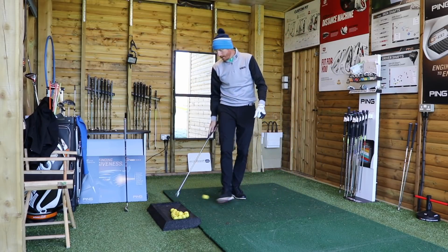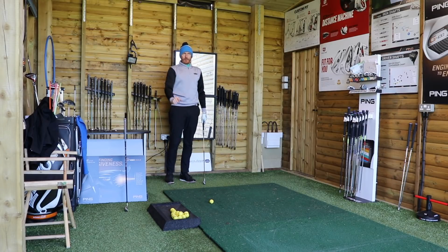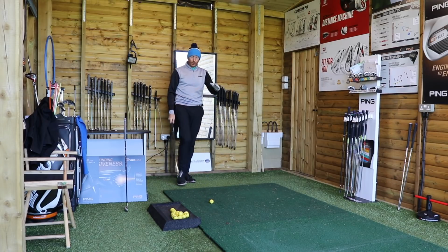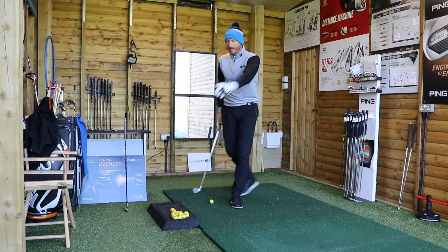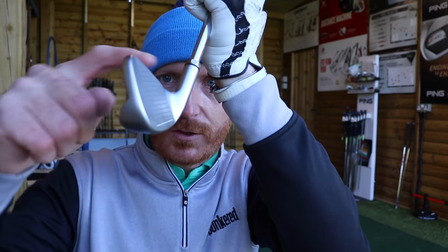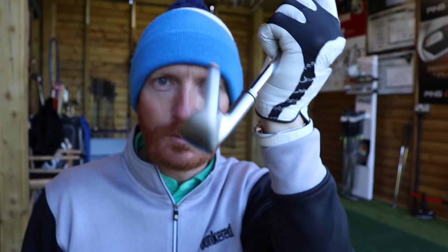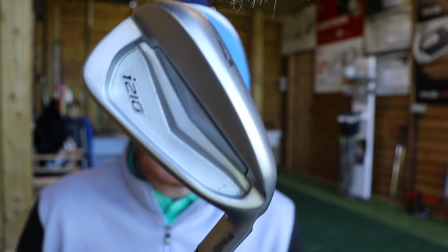Okay. Mr. Hume, golf professional, messaged me on Facebook the other day saying that Ben Hogan's supination of the left hand into impact will feel as though the top of the club passes the bottom. Ben Hogan's supination of the left hand. That's a Ping i210. It's nice.